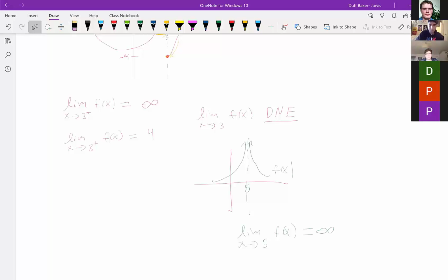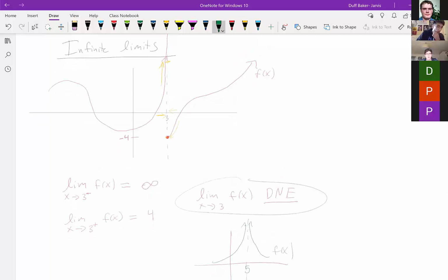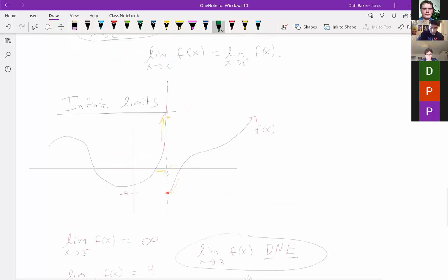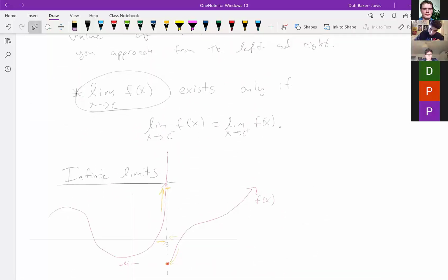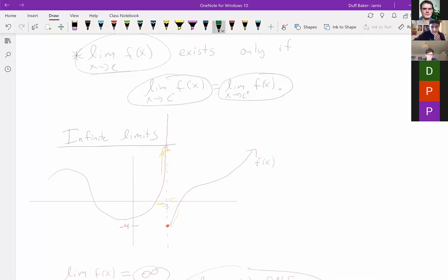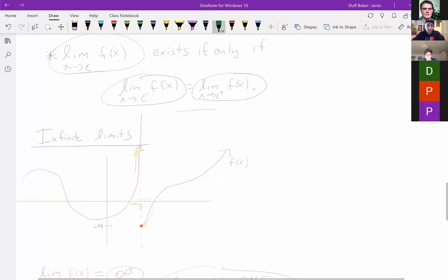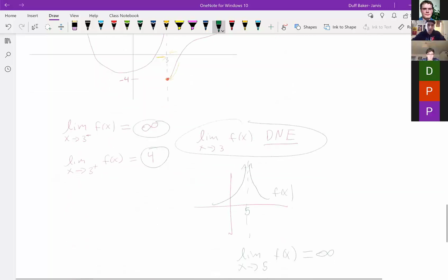Wait, I'm sorry. Could you explain the does not exist idea again? If it approaches from, I'm still kind of confused about that. In this part here? No, yeah, right there. So the main idea: this was a two-sided limit, right? There wasn't a plus or a minus. So the main thing about two-sided limits is, in order for it to exist, the left and right things have to be the same thing. Mm-hmm. Okay, and what we saw here is from the left it was plus infinity, and from the right it was 4. Oh, I understand. Okay. So those are not the same thing, so it just can't exist. Okay. Yeah, and this really should say if and only if. So it's either way, right? If the two one-sideds are the same, then that's the same as the two-sided, and if they're different, then it doesn't exist. But no, that's a good question.